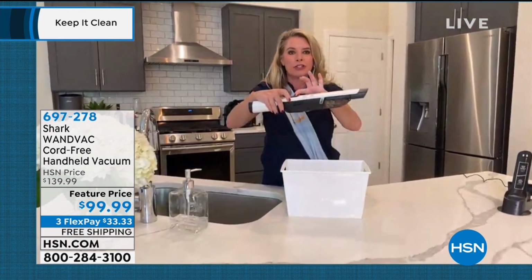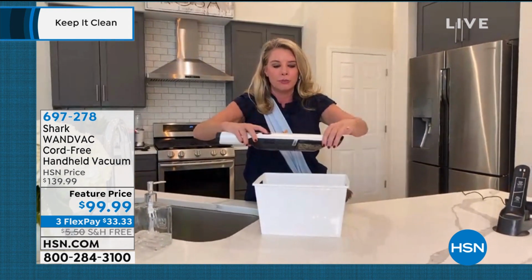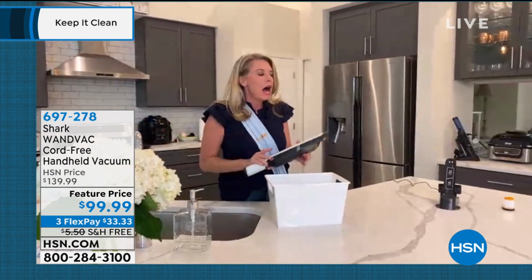I love that we have the fun colors. That's super fun. Here's your dump button right here. So this is your on and off button. This is your dump button. All you do is press that and everything dumps out.